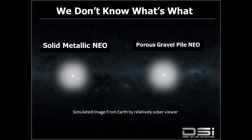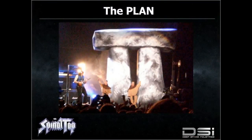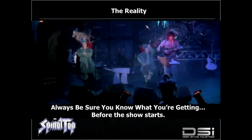We don't know whether they're solid, whether they're gravel piles, et cetera, and all of this begins to make a lot of difference, especially when you get out there. I don't know how many of you are familiar with the movie Spinal Tap, but in that movie, they had planned on a gigantic model of Stonehenge coming to their stage. It was supposed to be 18 feet high. Of course, they didn't do a lot of pre-planning, so what actually showed up on the stage was 18 inches high. It can be rather embarrassing if we send our astronauts out to something that we haven't really checked out in detail before we get there.